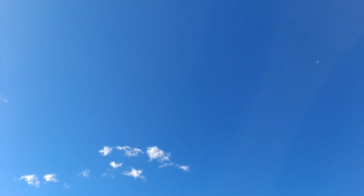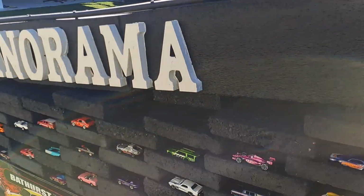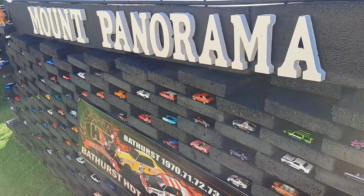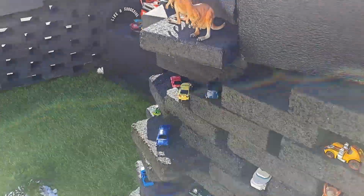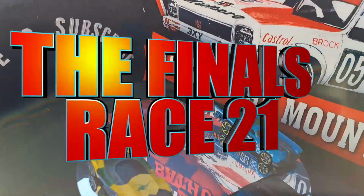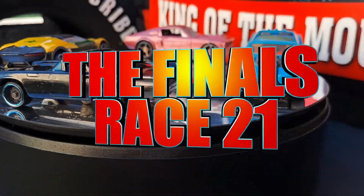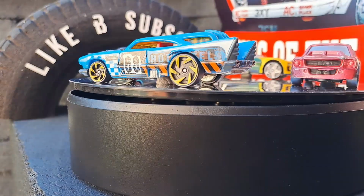Welcome back to Bathurst Diecast Racing. It is time for the Black Edition. I'm joined by Harry. Are you excited, Harry? I'm certainly excited. This is going to be an amazing race, and there's a moon in the sky, and look at that. We went from the crappy Mount Panorama back to a very nice one. Yeah, she's pretty glorious looking. And we got a new area. We do. The finals, race 21. We are joined by these beautiful cars, so take it away, Harry.